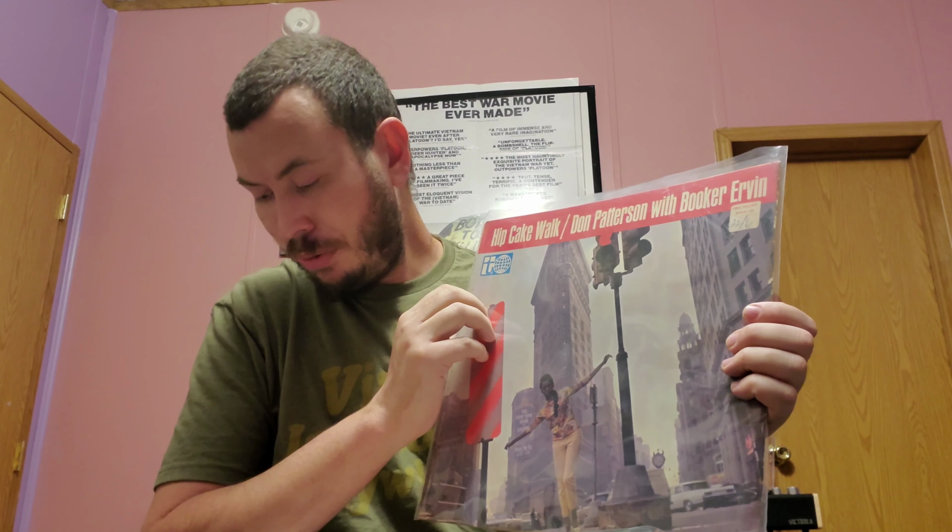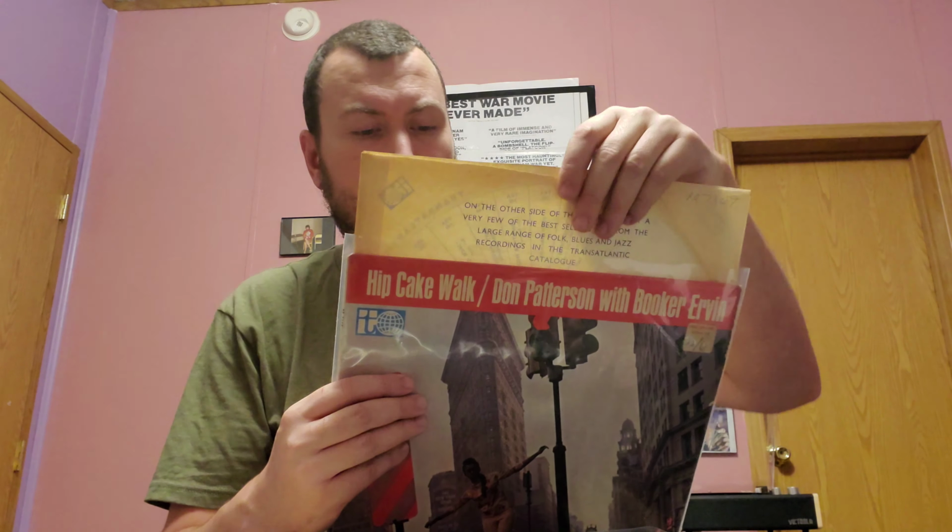The first pick of 4 is going to be from the 60s, and I'm going to start out with actually what's playing in the background, so I can't show you the actual vinyl, but it's Hip Cakewalk, Don Patterson with Booker Ervin. This album came out in 1964. This particular pressing is a UK first pressing, which would have been about maybe a year or 2 years after the US pressing. Still on Prestige. It's actually the only non-US Prestige release that I have.